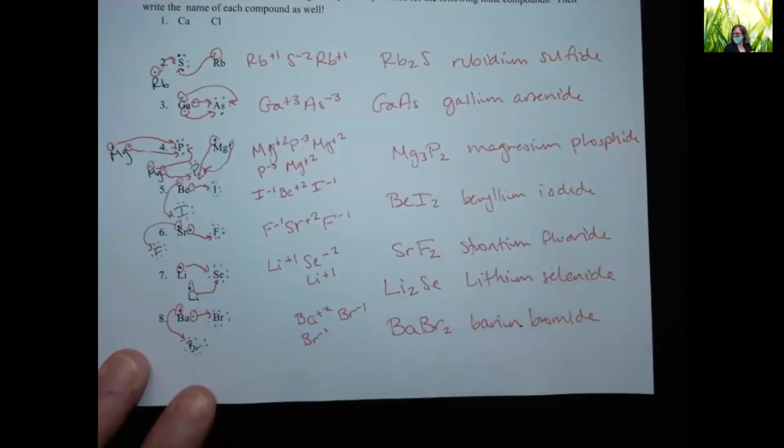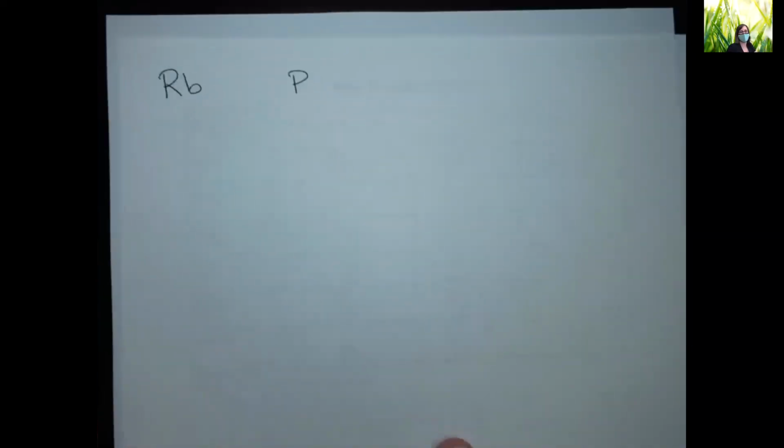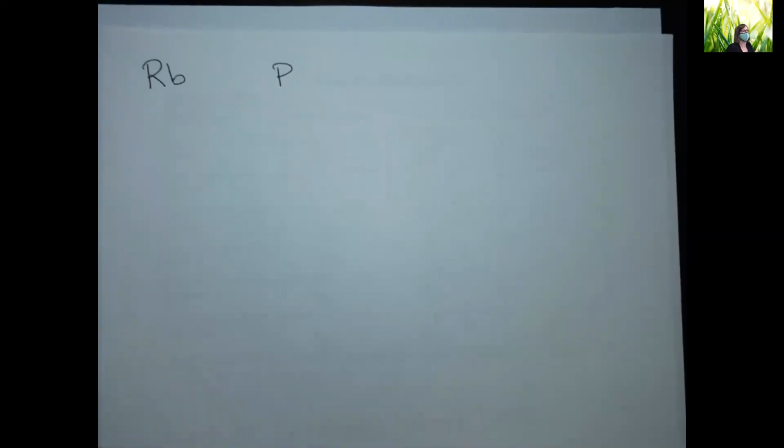All right. Well, then let's try a problem to make sure we are able to do it today, because we did it on Tuesday. Let's make sure we know how to do these today. So I would like you to draw the steps of bonding for rubidium and phosphorus. Oh, you can't see it. But go through all the steps of ionic bonding for rubidium and phosphorus.